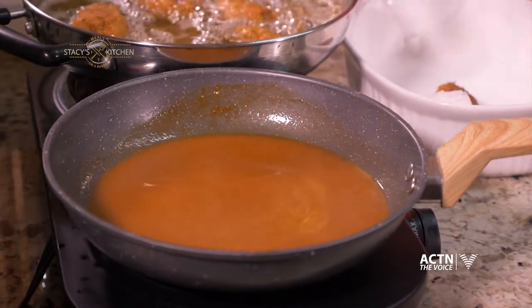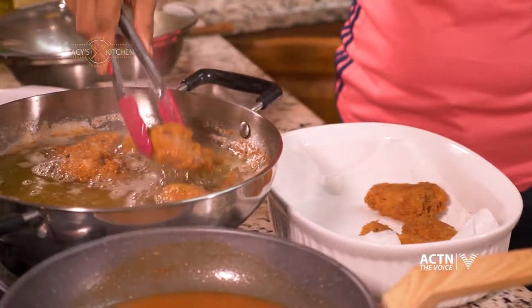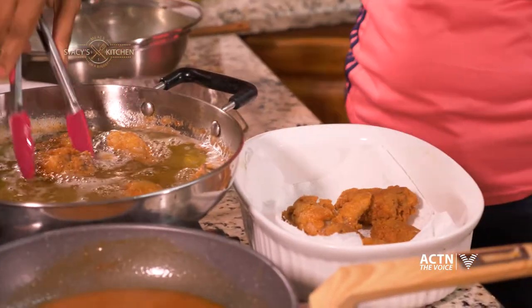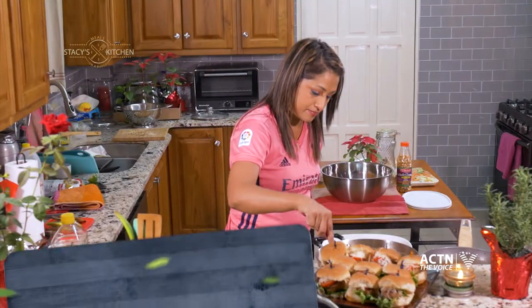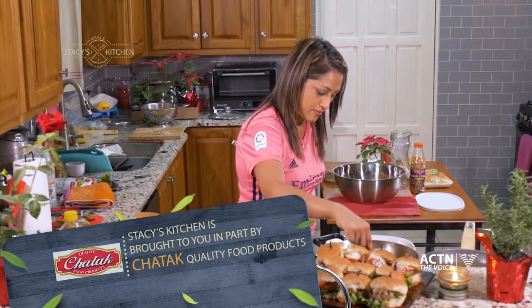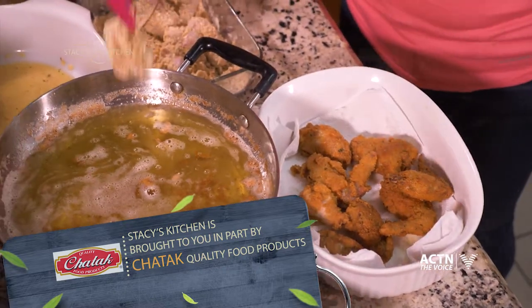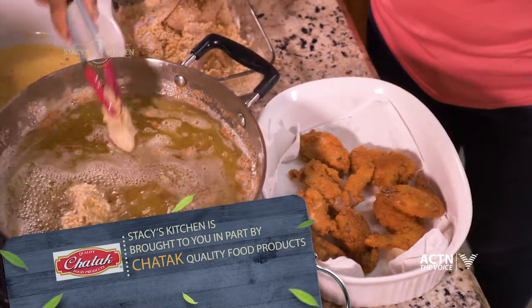And I'm going to start taking my chicken out. Guys, look at how lovely this chicken looks. The color is perfect. All right, so I'm going to start putting in the rest of my wings.